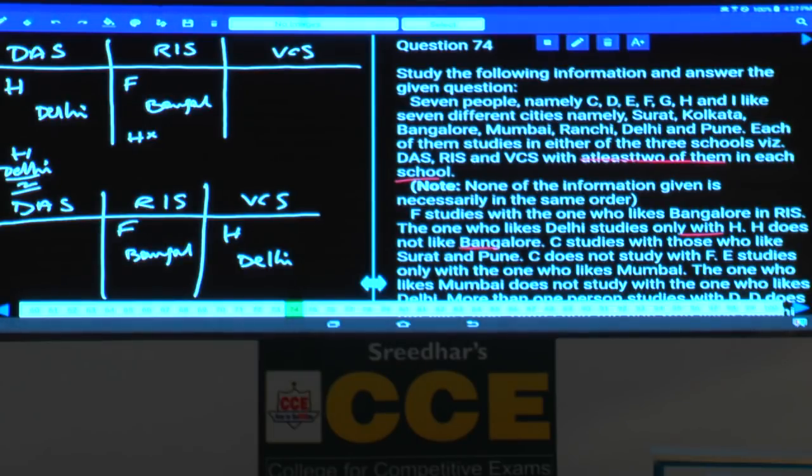C studies with those who like Surat and Pune. Now what about this C? C is studying with those who like Surat and Pune. That means C, Surat and Pune must be together. As C, Surat and Pune is together, and C does not study with F, in this one we should have only two people, H and Delhi, isn't it? Hence where should this C? C, Surat and Pune must be VCS. And in this case, C, Surat and Pune must be at this place, because C does not study with F.